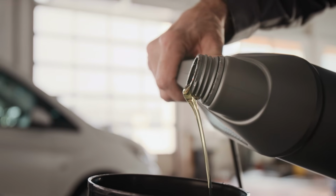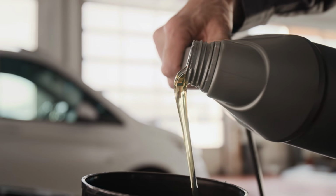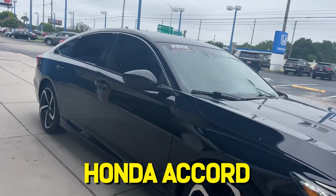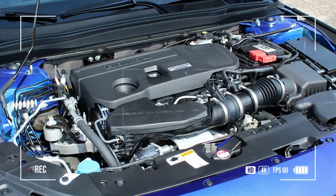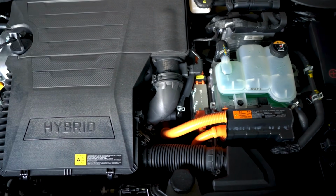Modern engines are engineered to extremely precise tolerances and specified for very specific oil viscosities. A 2019 Honda Accord 4-cylinder specifies 0W20 oil. That viscosity was chosen not just for wear protection, but specifically for fuel economy optimization. The engine's internal clearances and pump design are calibrated around it.